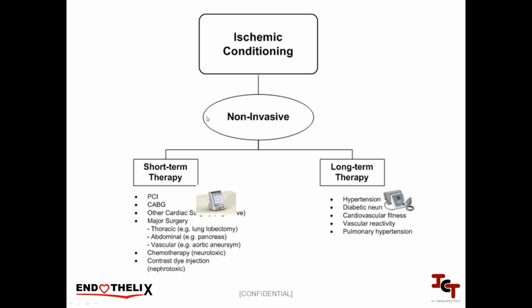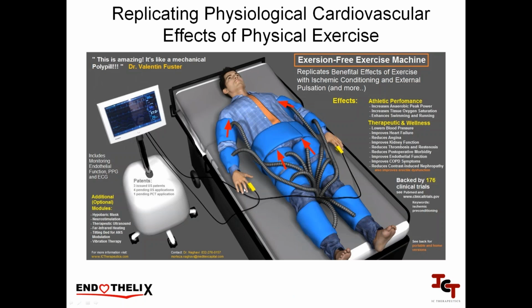This is sort of an outline where we can look at the long-term effect of ischemic conditioning by repeated therapy on hypertension and other vascular diseases, and the short-term, which is like the study that Dr. Bosker is doing. This is sort of a dream machine that replicates the physiological cardiovascular effect of exercise. This is what I'm working on with Dr. Kloner, the clinical trial level.